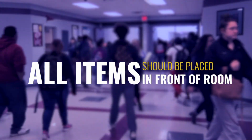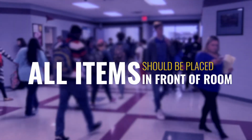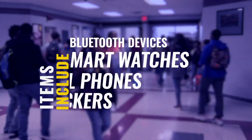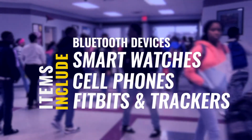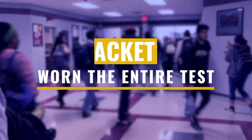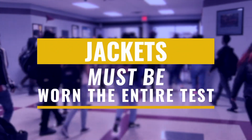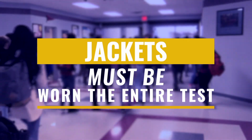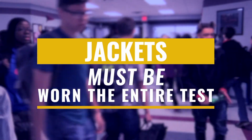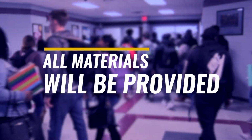All items are to be placed at the front of the testing room. Any electronic devices found in the test room could invalidate all testers. This includes Bluetooth devices, smartwatches, phones, trackers like Fitbits, and all small electronics. If you have a jacket, it must be worn the entire test. You are not allowed to take the coat off during the test. If you think you might get hot, be sure to drop your jacket off with your stuff. You will not need to bring anything in the test room. Pencils will be provided for you.